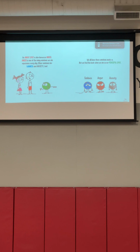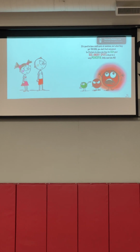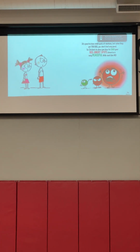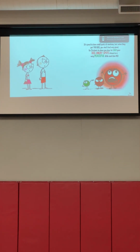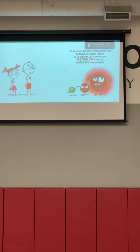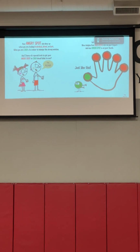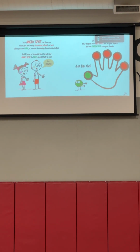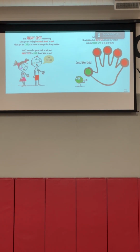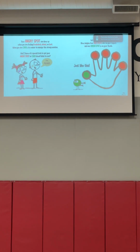Sadness, anger, anxiety. It's good to have small spots of emotions, but when they get too big, you don't feel very good. So I'm here to show you how to calm your big angry spots down to a very peaceful little size like me. Your angry spot can show up when you are feeling frustrated, afraid, or hurt. When you are calm, it is easier to manage this strong emotion. And I know of a special trick to get your angry spot to calm down.